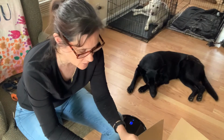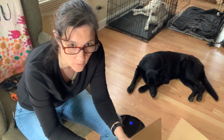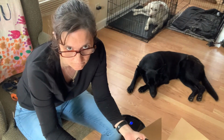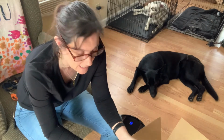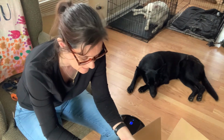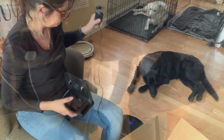All right, so let me get a charge on it, and then I'll be right back with you and we can see if this thing actually works. And if so, I literally just saved $100 because I don't see anything except for the original packaging missing on this thing. So let's just hope it works. So let me get it charging.